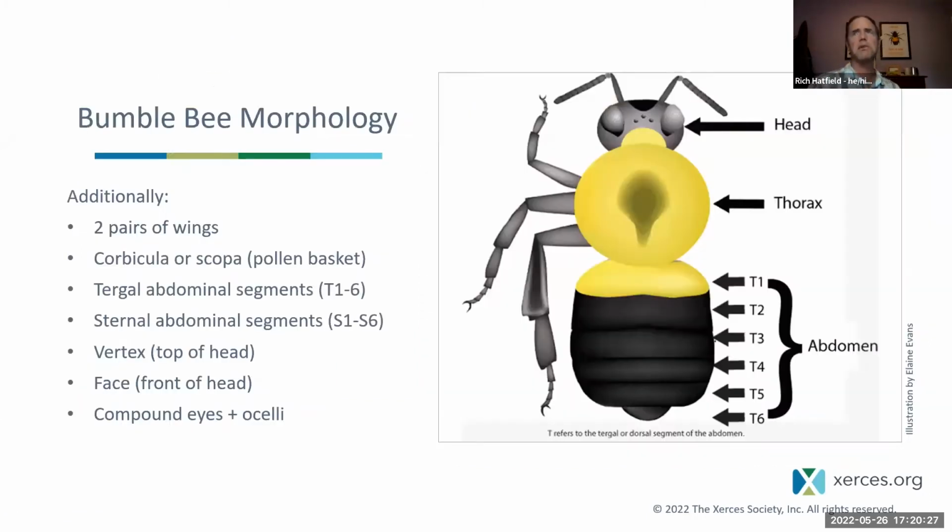And then again, just to remind you, hopefully you've seen this material before. It's not the first time you've seen it, but just to remind you of the morphology that we'll be talking about tonight, I'm just going to run you through fairly briefly the different parts of the bee that we will be talking about and referring to throughout the program tonight to make sure that we're all more or less on the same page. So bumblebees, like insects, have three body parts: the head, thorax, and the abdomen.